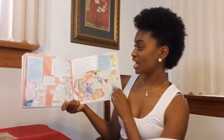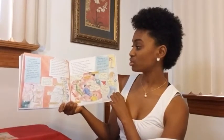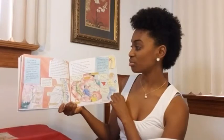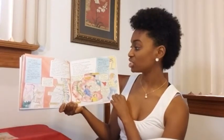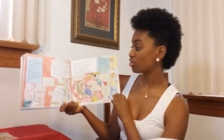We left the head by climbing down the bones of the spine. Inside the bones was a spinal cord, a thick bundle of nerve cells stretching from the brain. Smaller bundles of nerve cells branched out from each side of the spinal cord. These carried nerve messages to all the parts of the body.